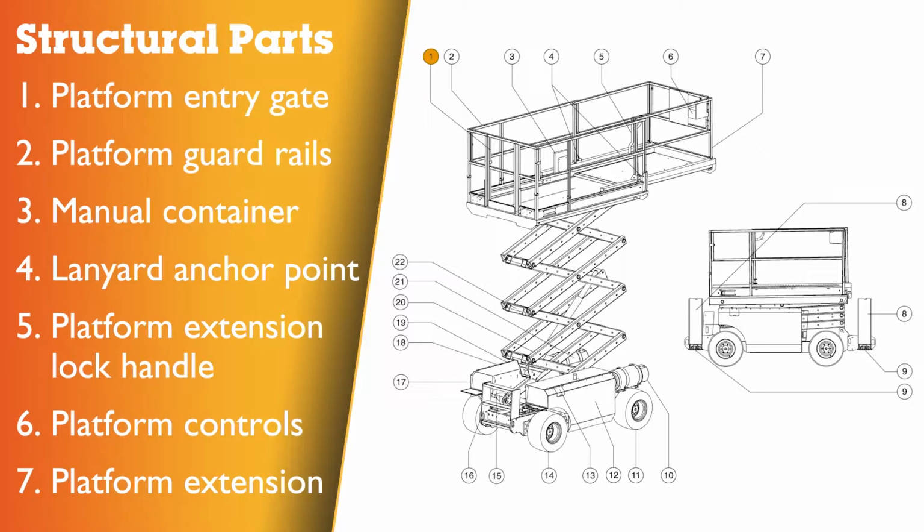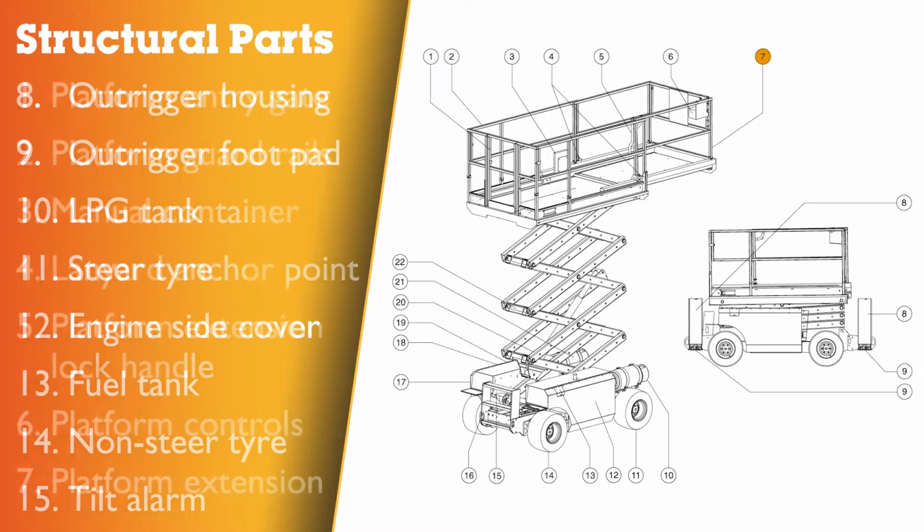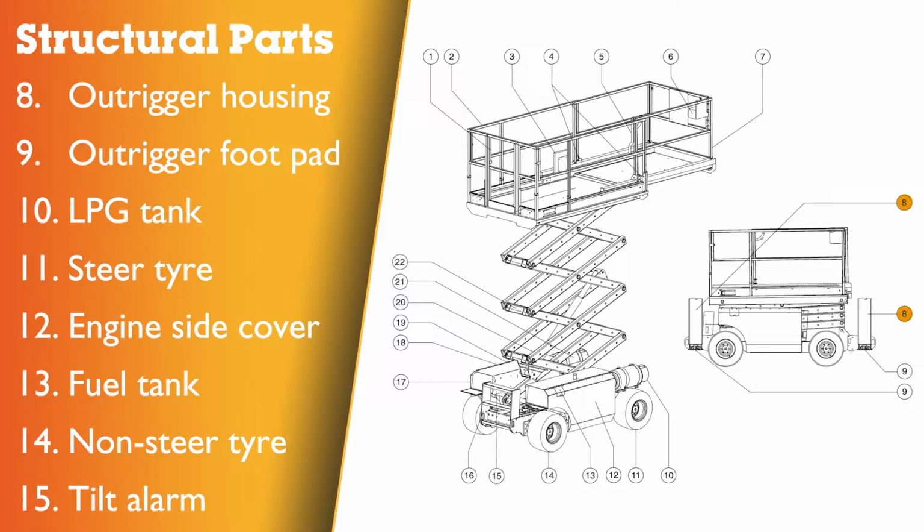Number 1, platform entry gate. 2, platform guardrails. 3, manual storage container. 4, lanyard anchorage point. 5, platform extension lock handle. 6, platform controls. 7, platform extension. 8, outrigger housing. 9, outrigger footpad. 10, LPG tank if applicable. 11, steer tyre. 12, engine side cover. 13, fuel tank. 14, non-steer tyre.